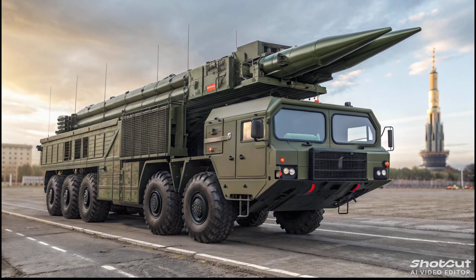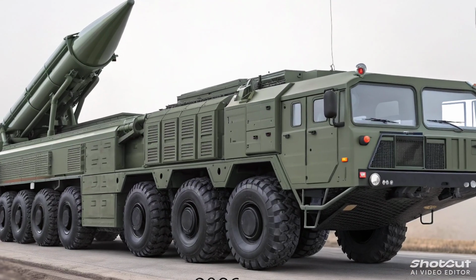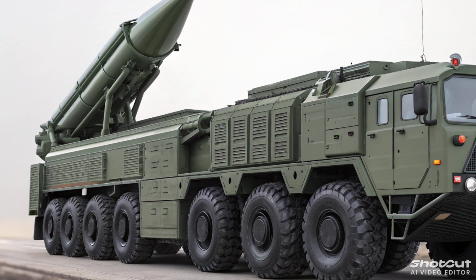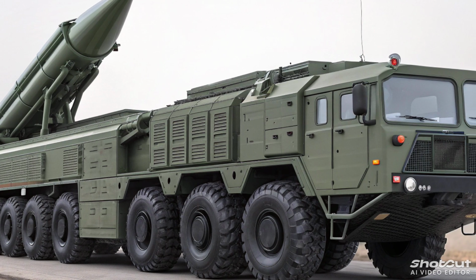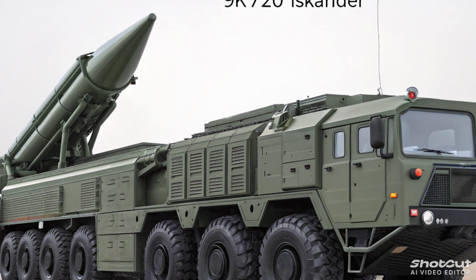From a military doctrine standpoint, the Iskander fits into Russia's escalate-to-de-escalate strategy. In a potential conflict, Russia might use a tactical strike with a conventional or low-yield nuclear warhead to compel an opponent to back down. The Iskander is the ideal delivery system for such a strike: fast, mobile, and hard to intercept. At the same time, the system's export potential cannot be ignored.